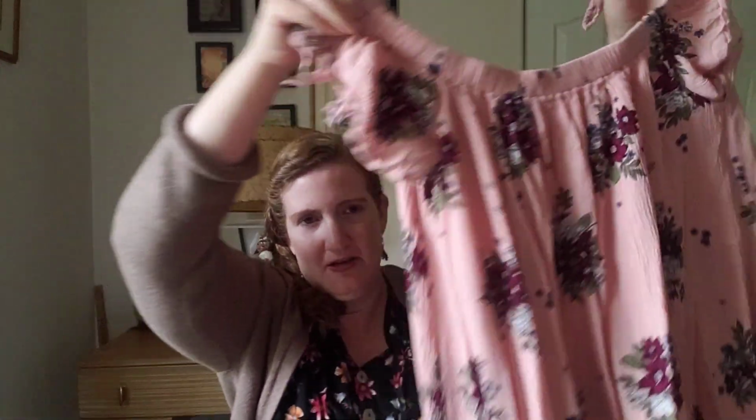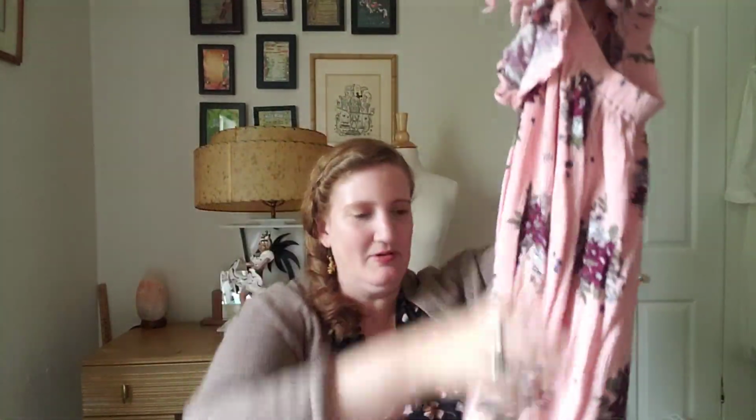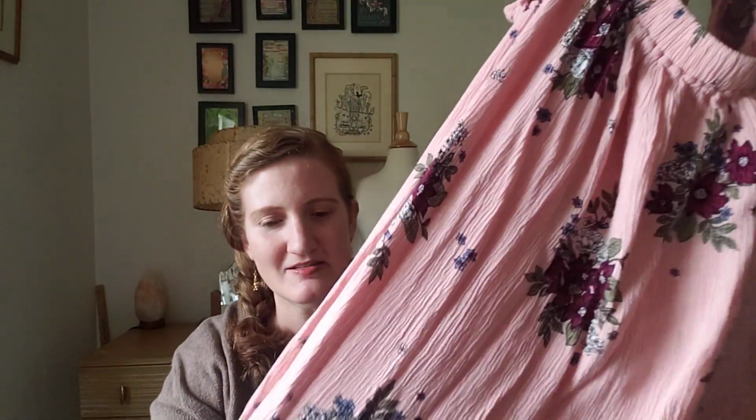I bought this Hem and Thread dress. It's actually a size small, but it fits me. I thought it would be cute over some leggings. There's the label, Hem and Thread, and it's just a really cute peach pink rayon top with a floral design. And that was new with tags.